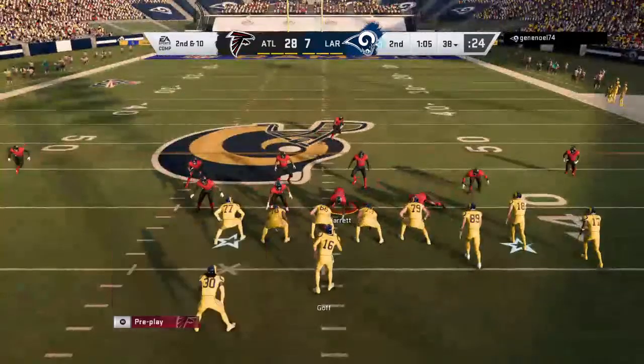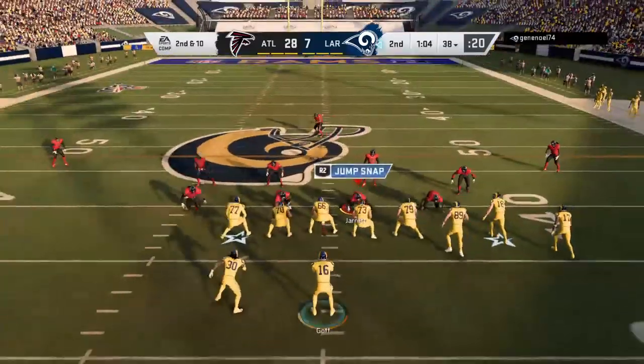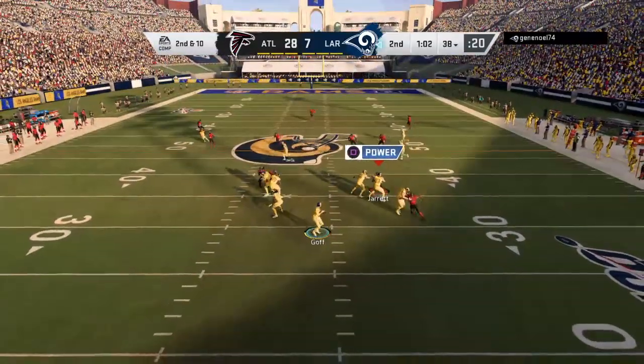Hot. 180. Here we go, D. DC. Formation. Come on, boys. Come on. Again, Goff.